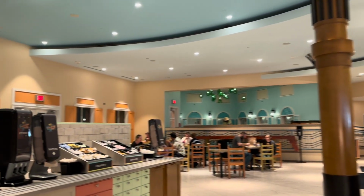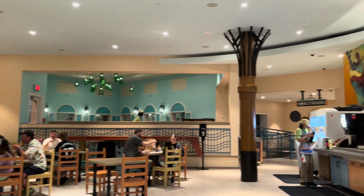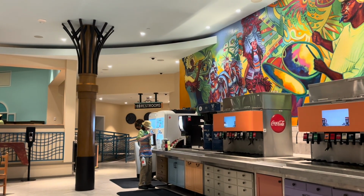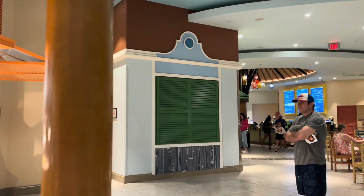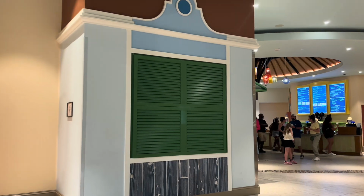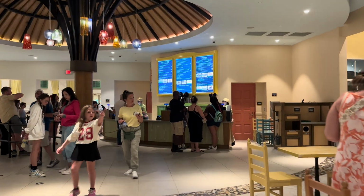And then they kind of have all the areas back here to sit, and all your drinks and stuff. Really kind of a nice space. Now what's interesting about a resort this big is that this dining area actually is not big. You would think it would be really big given how large this resort is. It's a very big resort.